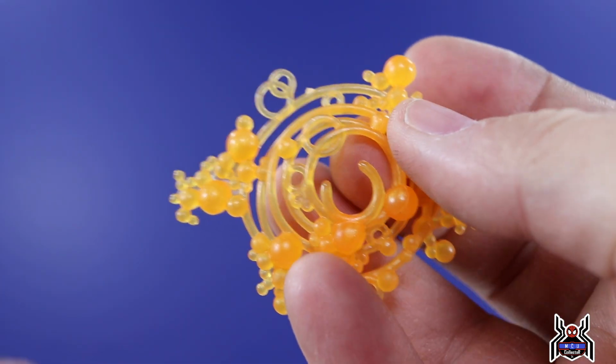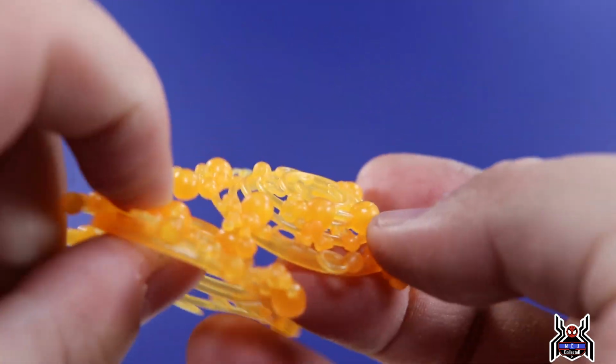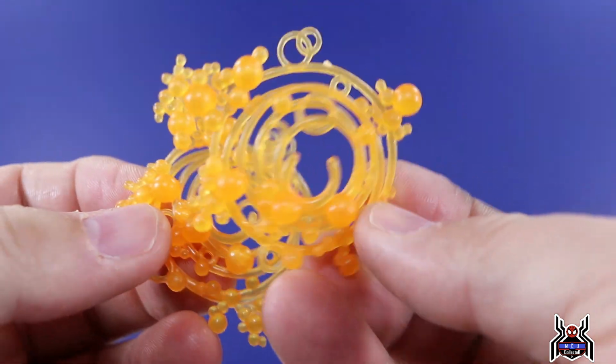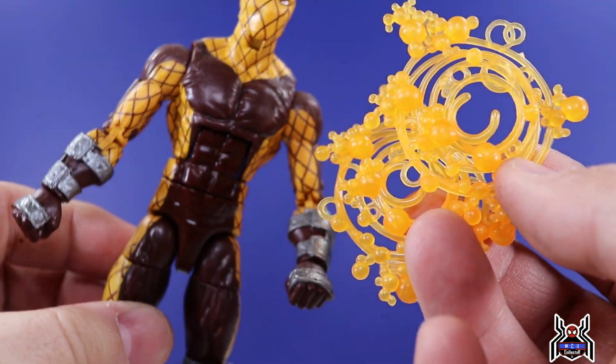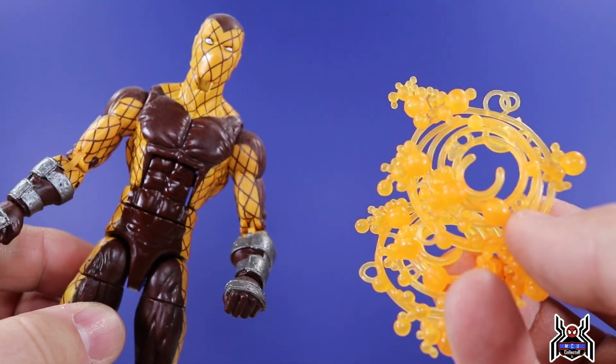Okay, so Shocker, to start off, comes with these blast effects, these shock effects. Get it? Shocker. But anyway, these are the same ones that actually came with this old Shocker figure, and man, which wave did this Shocker come on?